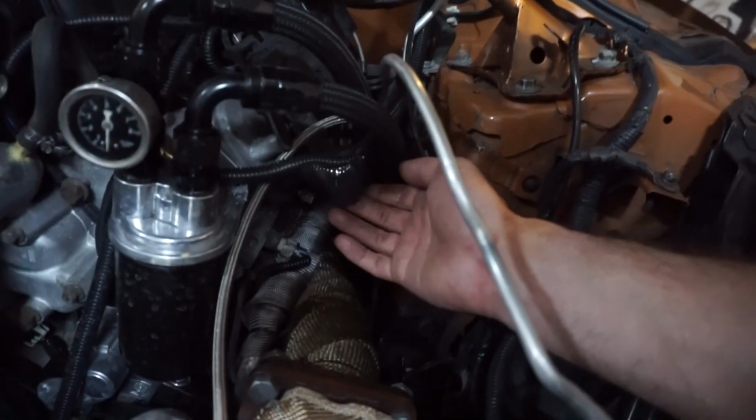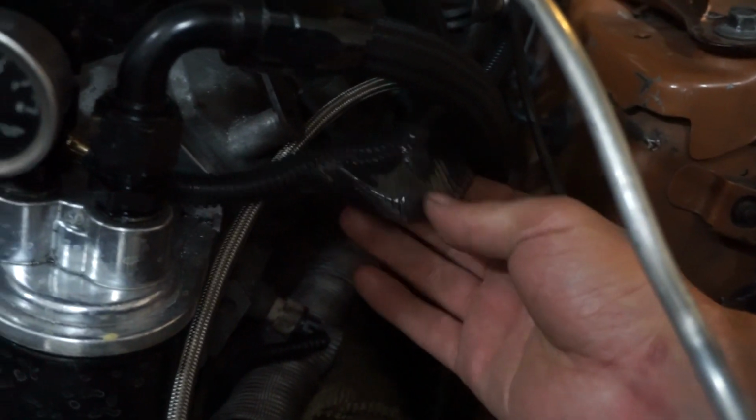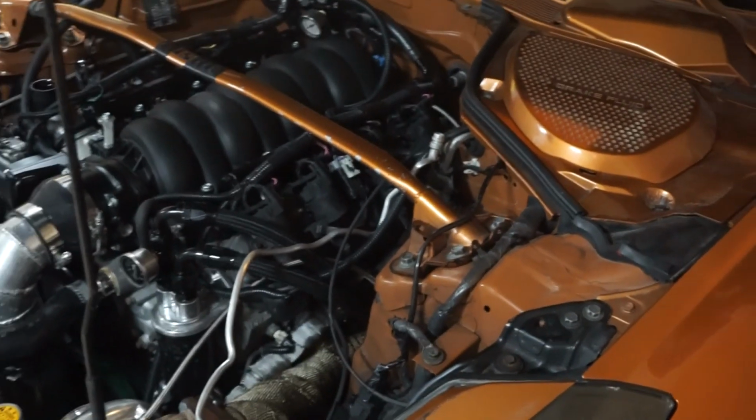Oh, and then look at that guy. You know my big old fancy idea to protect all this stuff with the wire loom? Yeah, it just melted off. So I'm gonna have to figure something else out with that.